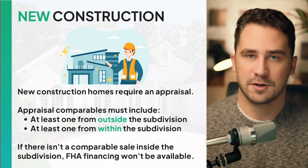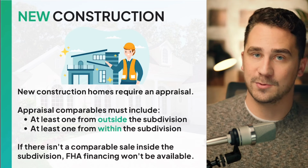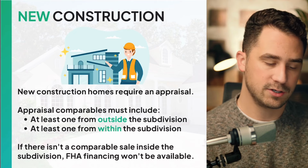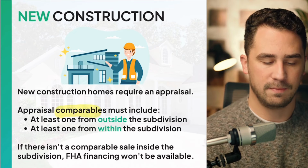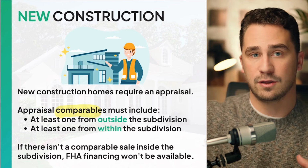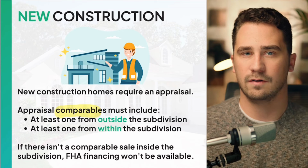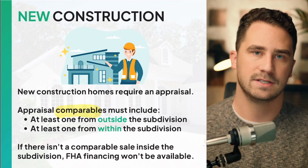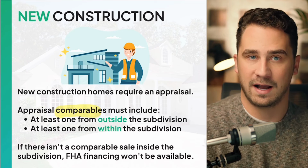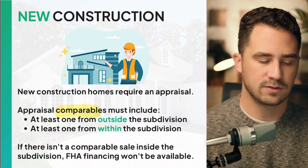So if you're going to buy a new construction home for $500,000, then your lender is going to want to make sure that home is worth $500,000. What they need with new construction are what are called comparables. Every appraisal is basically looking at usually 3 other comparable homes, with similar square footage, similar features, similar beds and baths, to compare the value of those homes to the home you're buying. With new construction, it can be a little bit tricky because there are some requirements here.